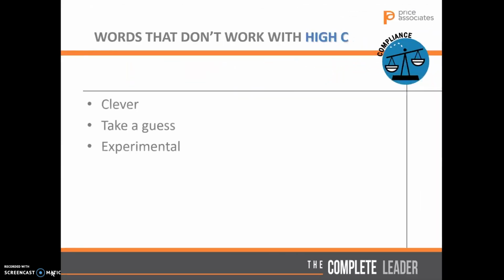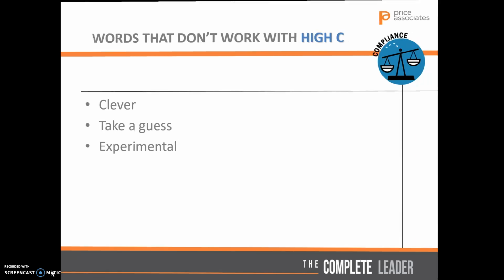Some things that might stress out a high C is if you're just trying to be clever or funny, especially if you're guessing and you don't have data to prove the facts that you're moving forward with. And also experiments may or may not be a problem for them, but if the experiment's moving forward without a lot of detail behind it or experience behind it, that can be really frustrating for them as well.